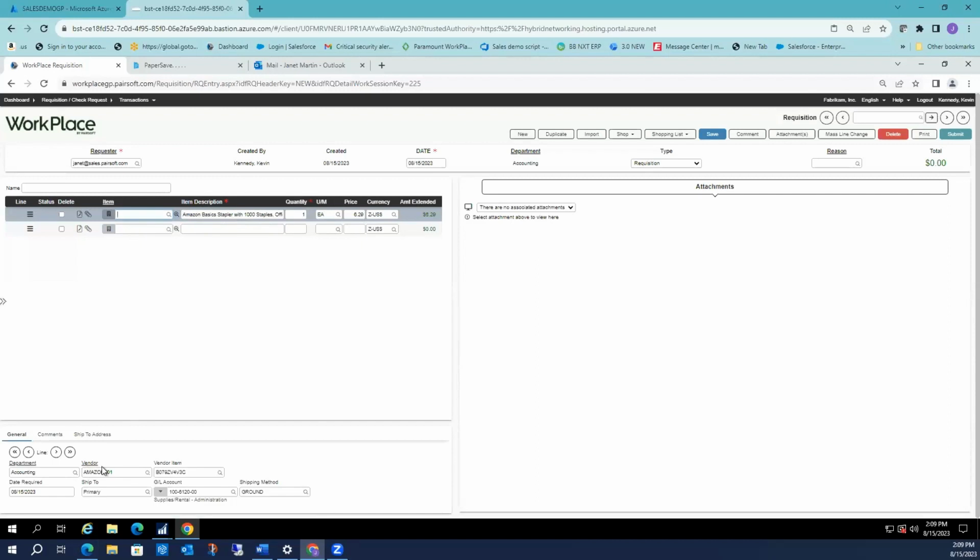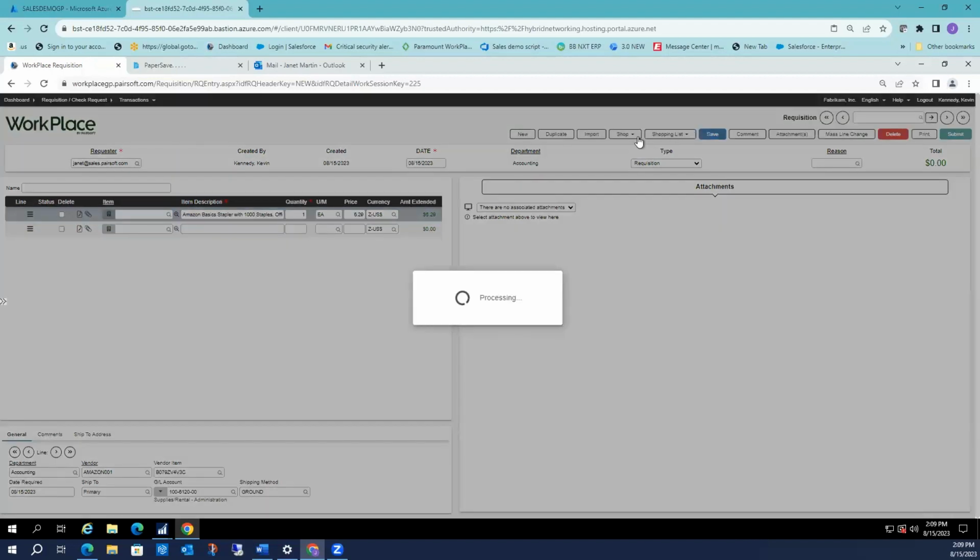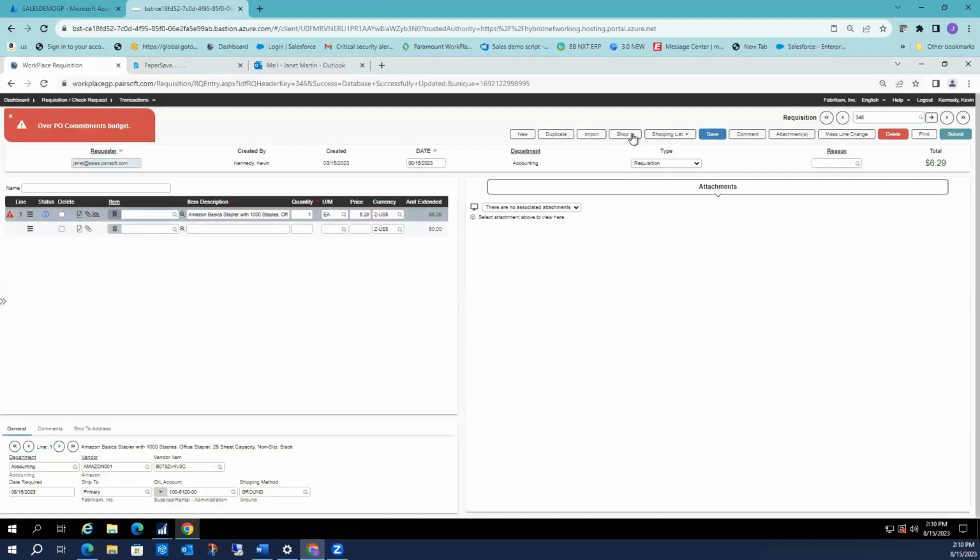In my environment for GP, I have GL accounts defaulted in from the vendor. Not always used. I can actually search and select a different GL account here. And then of course that shipping method came in again from that vendor. But if I have rights, I can change it. I've also been assigned a department. Departments are important in Workplace because you may want to use them for routing purposes. I'm going to go ahead and save this line. I can go back out and shop additional catalogs.